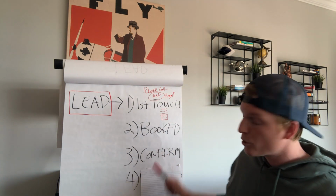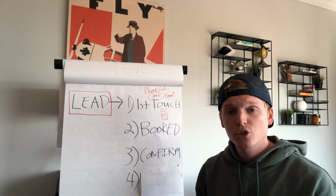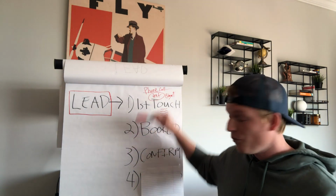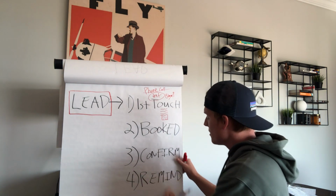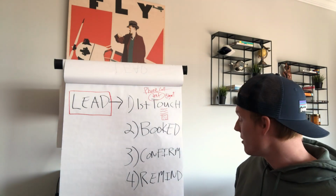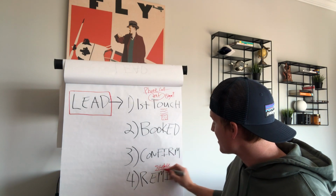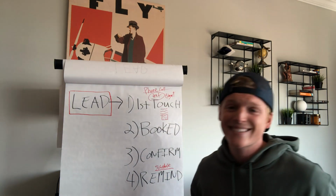Okay, so you book, you confirm, and then the fourth part of this process, the most important part, I think. I've said each part is the most important part, but because it's 4 steps and they all need to be executed, they're all very important. The 4th step, schedule. Should actually have on here, schedule your reminder messages. This says remind. We're gonna say schedule the reminder message, okay? So if you're using a text software, that's why I say schedule it.